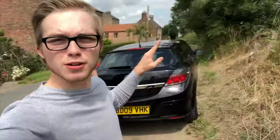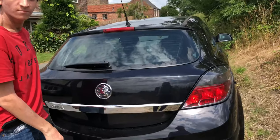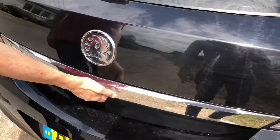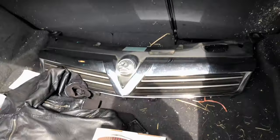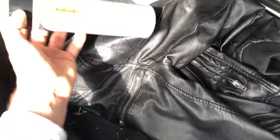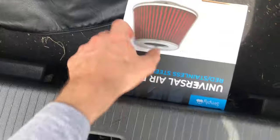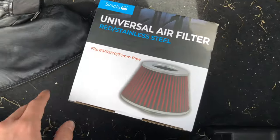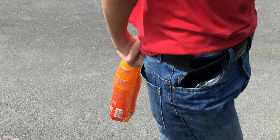So we've just made it back from Halfords and we have the stuff in my car. Now, when I said I've got a bit more than I said I was gonna get, this is what I meant. So, going into my boot, open it. Yeah, so I've got my grill. I've got my spray paint for diamond black or whatever. But then I also bought this. An air filter.